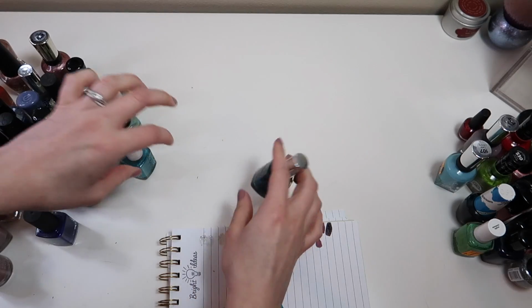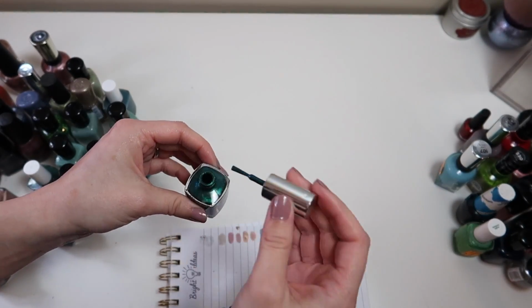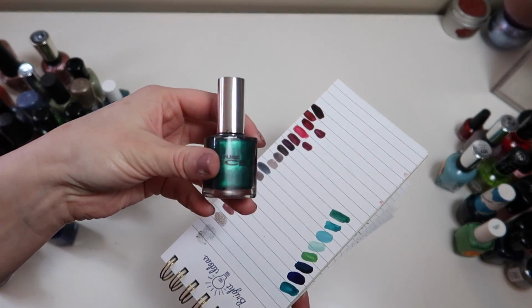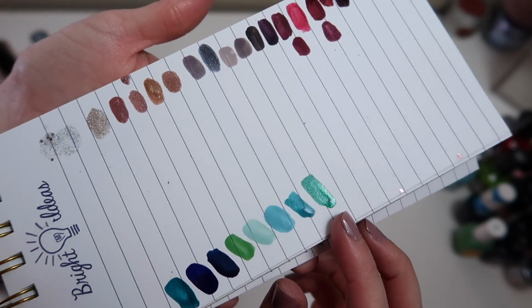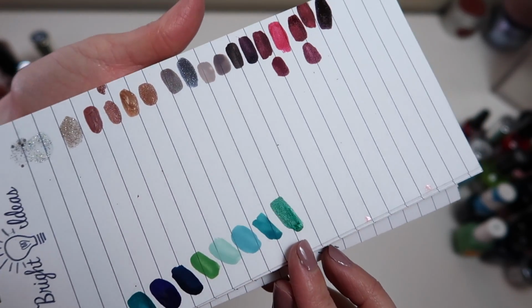All right, last. This is a Pure Ice nail polish. It's this fish scale kind of color. All right, so I swatched the last one. This is a shade by Pure Ice. This is in the shade Not Now. Here is where it is on my little piece of paper. It's this really pretty green color with some shimmer in it.